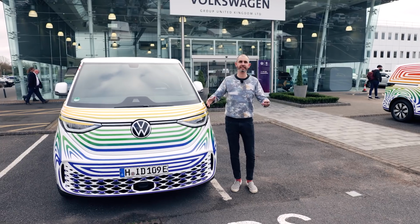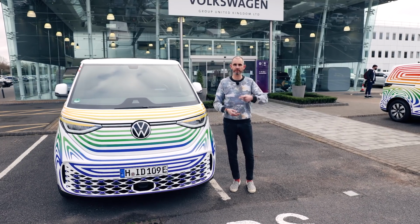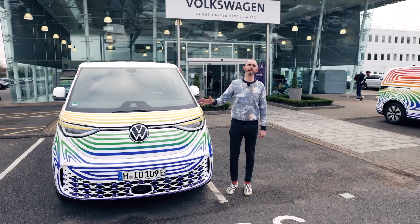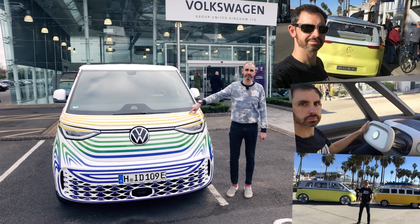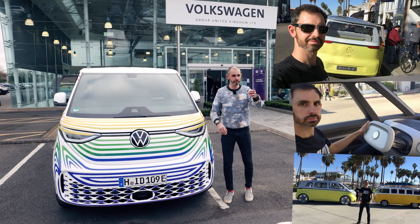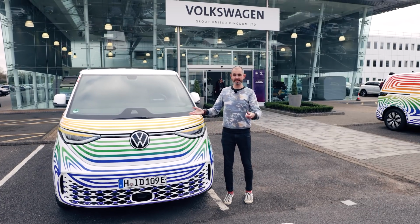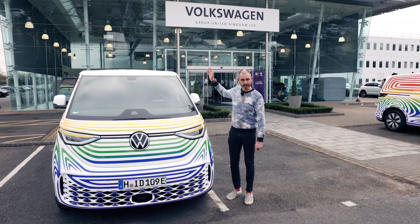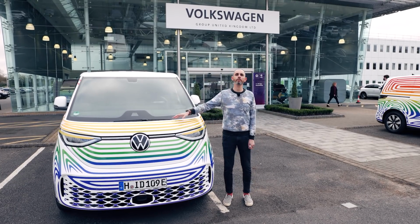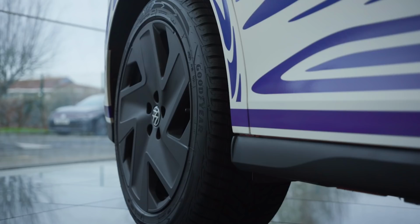Well, VW started its electric arsenal several years ago with the ID.3 and the ID.4, but the Buzz is the one that everybody wants. I drove the concept of this in 2018 in America. I was fortunate enough to do that. But today I am driving the production-ready version of the all-electric, rear-wheel drive, rear-motored VW Buzz. I'm Jonny Smith. Welcome to the Late Break Show.